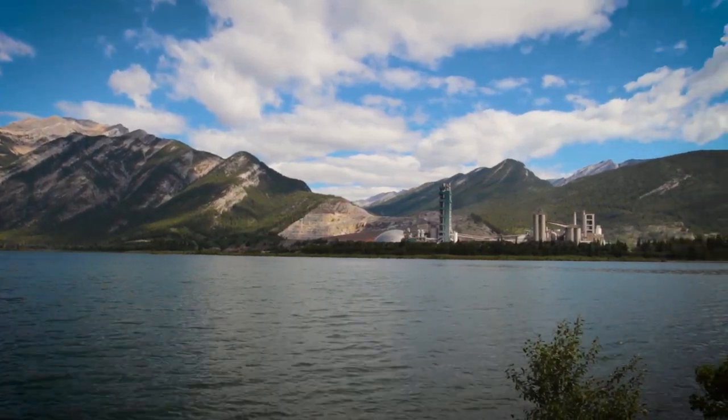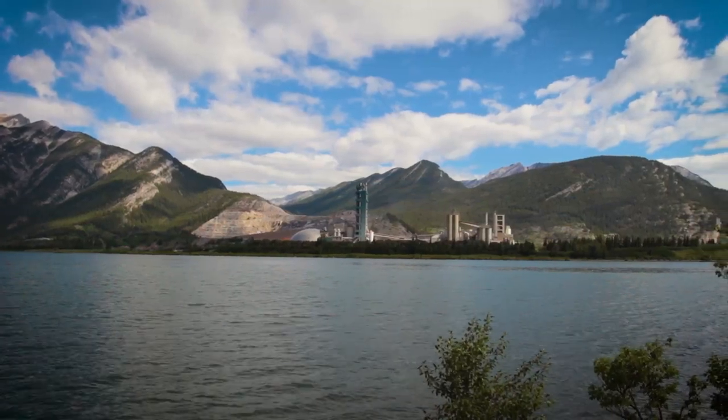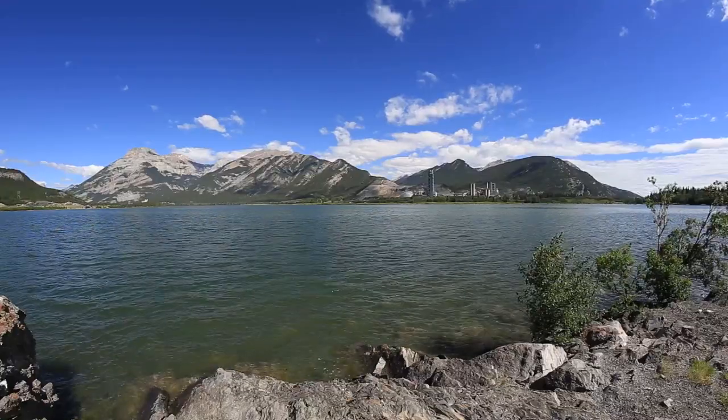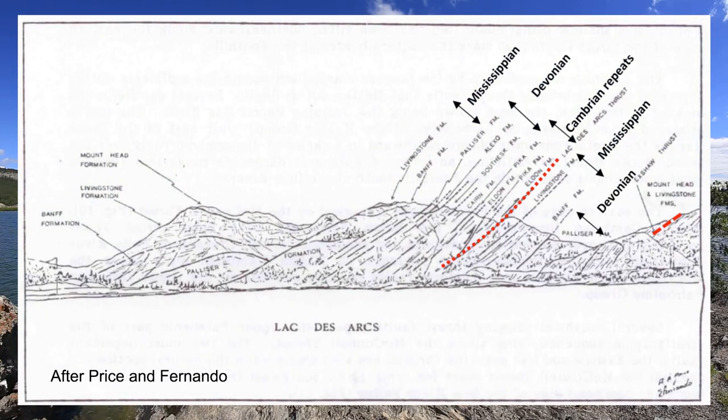When the McConnell Thrust Sheet was being pushed 32 kilometers northeastward from its original position, it didn't travel as a solid coherent block, but rather became internally deformed and compressed. This view, looking north towards the lake, illustrates how individual smaller thrust sheets are imbricated, as well as compressive shortening that takes place during mountain building.